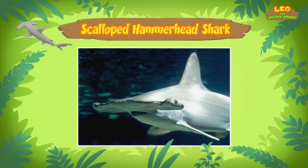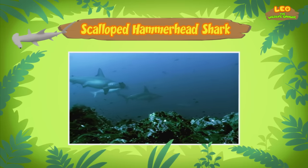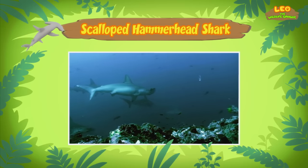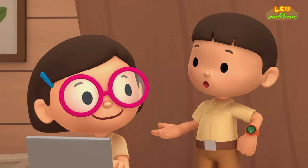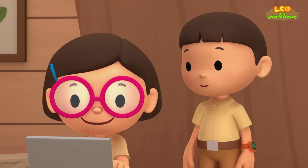There are special sense organs spread out over the wide head of the scalloped hammerhead shark. These organs help the shark to pick up electrical signals that are given off by animals underwater. Wow! Just like a radar! So, what animals does the scalloped hammerhead shark eat?